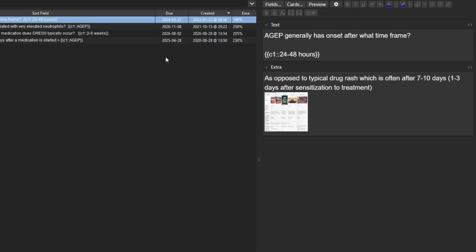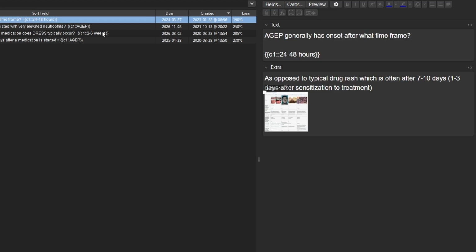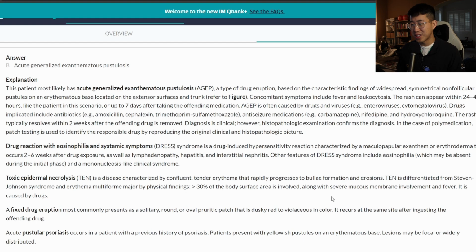And so you see, I have four cards on AGEP, and you can take a look here at this image that DRESS, again, is 2 to 6 weeks. You've got a fever, lymph node enlargement, hepatitis, and then you should also see more significant eosinophilia. So eosinophil is very elevated. Whereas AGEP is within 48 hours, so very much matching with this patient's presentation. Eosinophils can be slightly elevated, and you do have a fever and things like that. So great question to start us off. Let's move on to the next one right here.